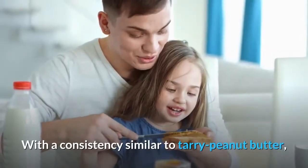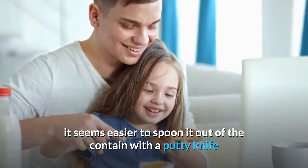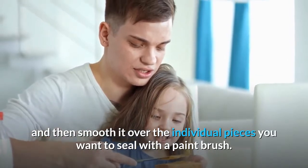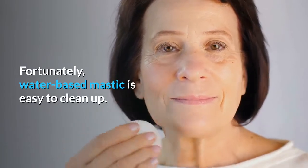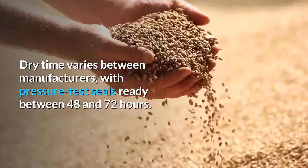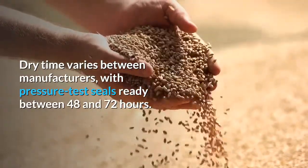With a consistency similar to peanut butter, it seems easier to spoon it out of the container with a putty knife and then smooth it over the individual pieces you want to seal with a paintbrush. Fortunately, water-based mastic is easy to clean up. Dry time varies between manufacturers, with pressure test seals ready between 48 and 72 hours.